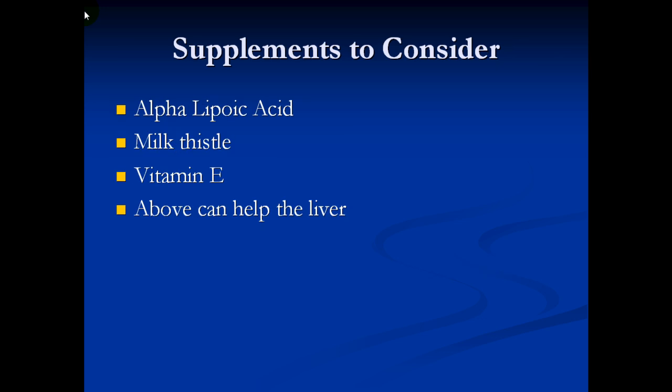Let's talk about liver disease. Alpha-lipoic acid is an antioxidant. It's responsible for the regeneration of something called glutathione, which is the most potent antioxidant in the cell. It's also an oral chelation agent, meaning that, as we talked about with the heavy metals, I have someone on this.